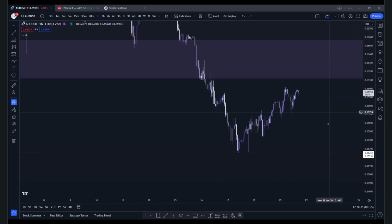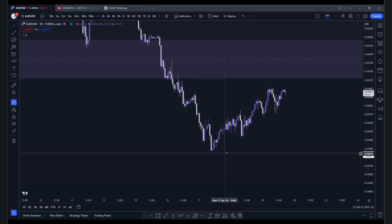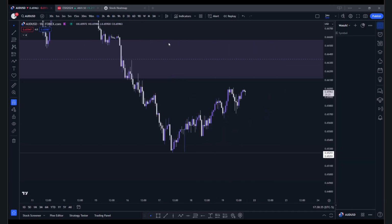hour time frame confirmation. We also have this low resistance liquidity run, a trend line that's sort of building up here, and we could find price quickly running through it. So I'll keep an eye out on this to see how everything pans out here. Let's move on to the next one.